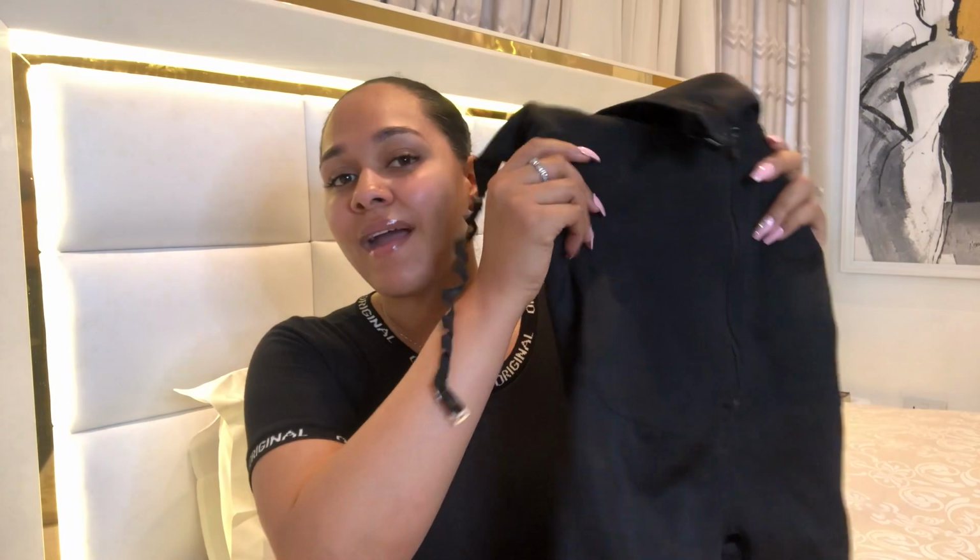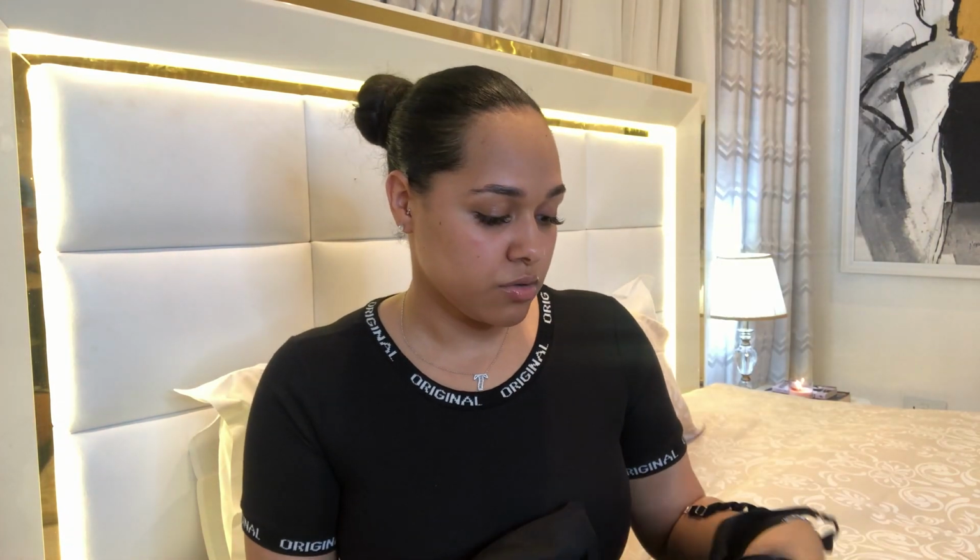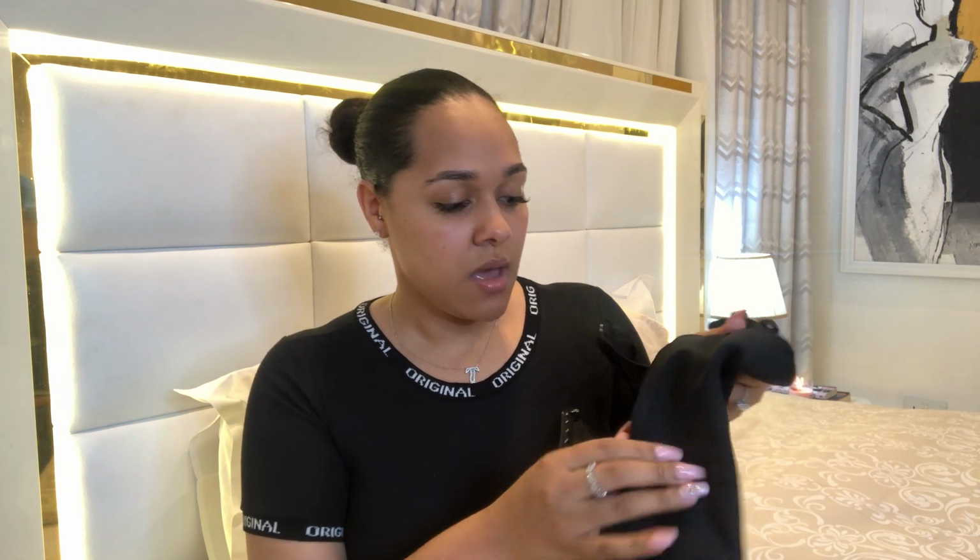So, yeah, I have this. I have a black one as well. It's pretty much the same thing. I'll show you. Adjustable straps. And then it has hooks on the inside. And they're kind of like shorts. So you can wear them under your clothes. I wore mine under my clothes. It made me feel a lot better. And I'm going to wear it and take a picture with and without so you can see the difference.